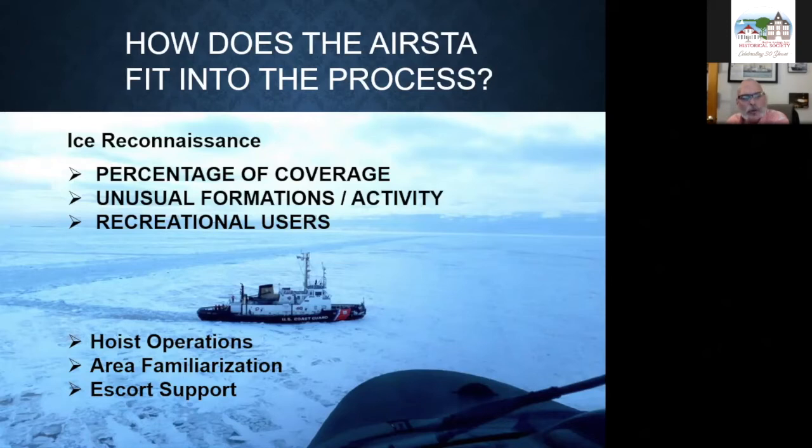Years and years ago, we used to use our aircraft more for reconnaissance. But here lately, we do it for spotting of recreational ice use, a lot of area familiarization, and occasionally we'll do hoist operations, personnel transfers, and things of that nature.